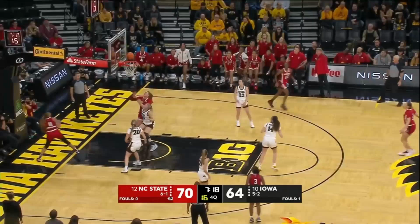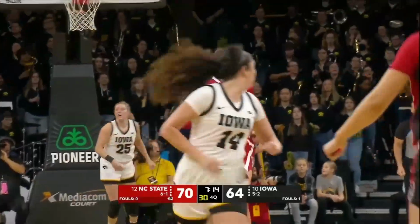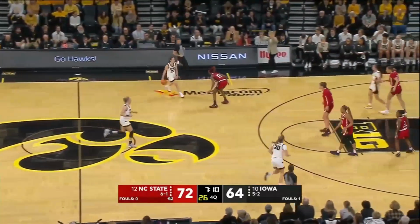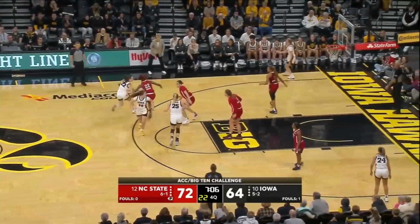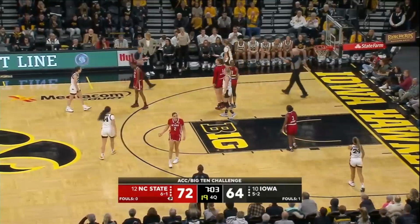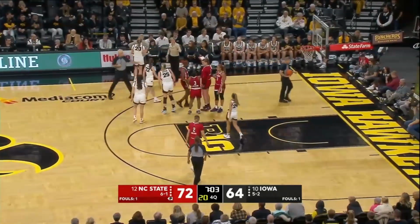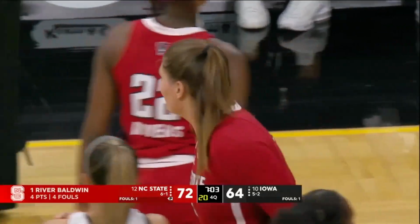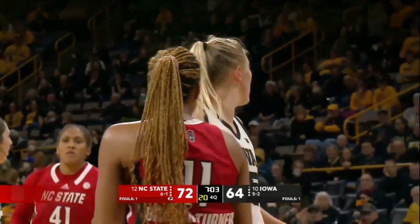Brown Turner around Kate Martin, too strong, but River Baldwin cleans up over Sonano. River Baldwin had 7 offensive rebounds against West Virginia in the Cancun Challenge and gets a big one right there. Too much contact on Sonano that time. Another foul on Baldwin. That is her 4th. So she goes out and Camille Hobby comes back in.